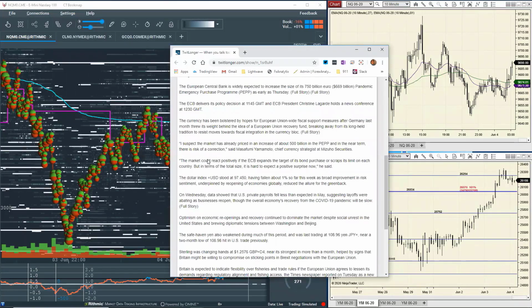I suspect the market has already priced in an increase of about 500 billion euros in the PEPP in the near term. There is a risk of a correction, said Masafumi Yamamoto. The market could react positively if the ECB extends the target of its bond purchases or scraps its limit on each country. But in terms of the total size, it's hard to expect a positive surprise now.